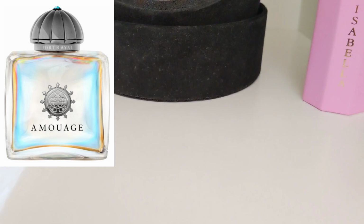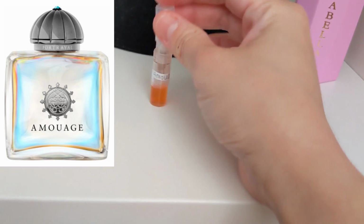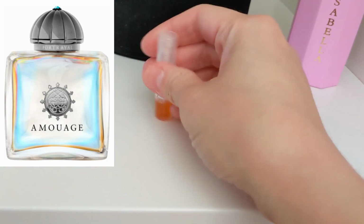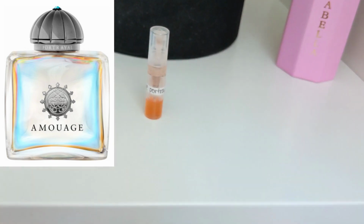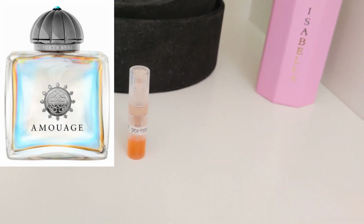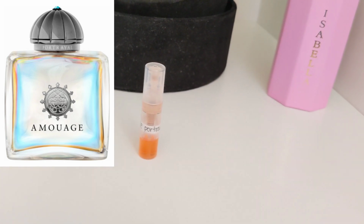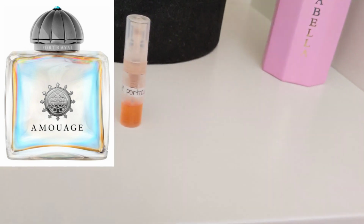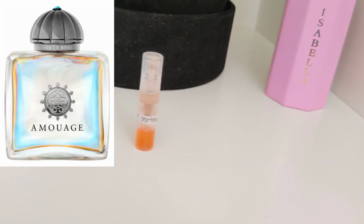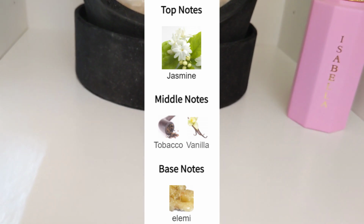Let me spray it, actually. Hold on. It's not a bad scent, but it's not my vibe. Let me put it this way. I owned it for less than 20 hours, and then after that I sold it right away. I just sprayed it on my hand just to remind me how it smells. I actually really enjoy it. It's just that it's not my vibe. Well, okay, let me tell you what the notes are. The notes are jasmine, tobacco, vanilla, and elemi.